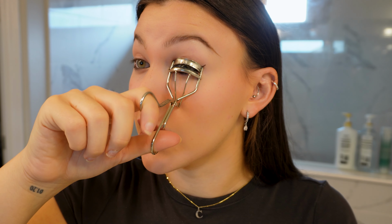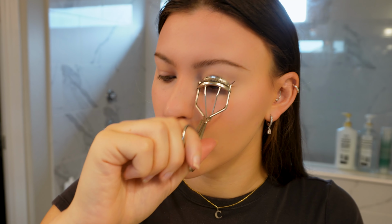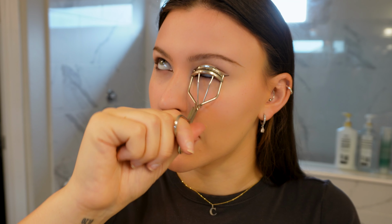Going back to eyes now that my eyeliner is dried, I don't like curling them when my eyes are still a little watery because I feel like they just don't hold as well. I'm just gonna curl my lashes and put on some mascara, and then I think I didn't put on highlighter yet. I usually end with that. And then we're done, so we're almost there.